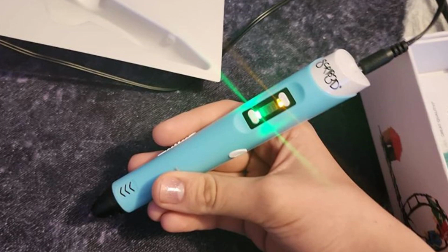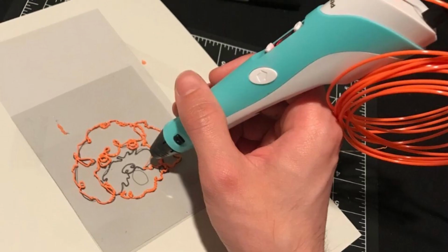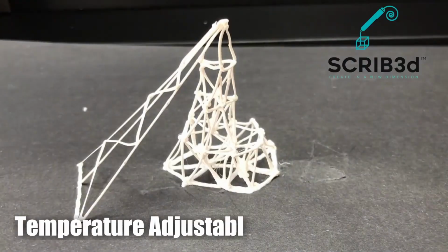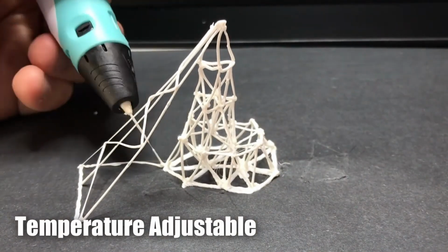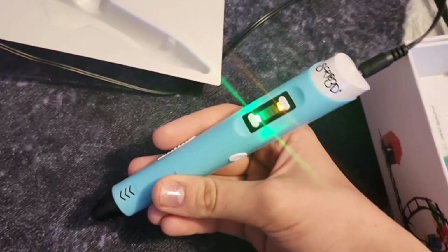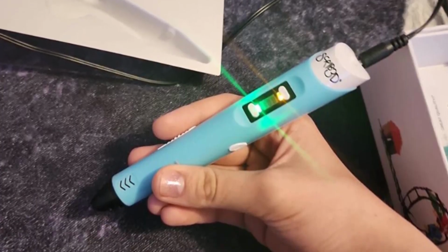It's beginner-friendly and easy to use. Just plug it in, heat it up, and enjoy creating 3-dimensional masterpieces. This printing pen is temperature adjustable to accommodate multiple types of filament, including PLA or ABS, and features an easy-to-use Stippless Speed slider for optimal speed adjustment.